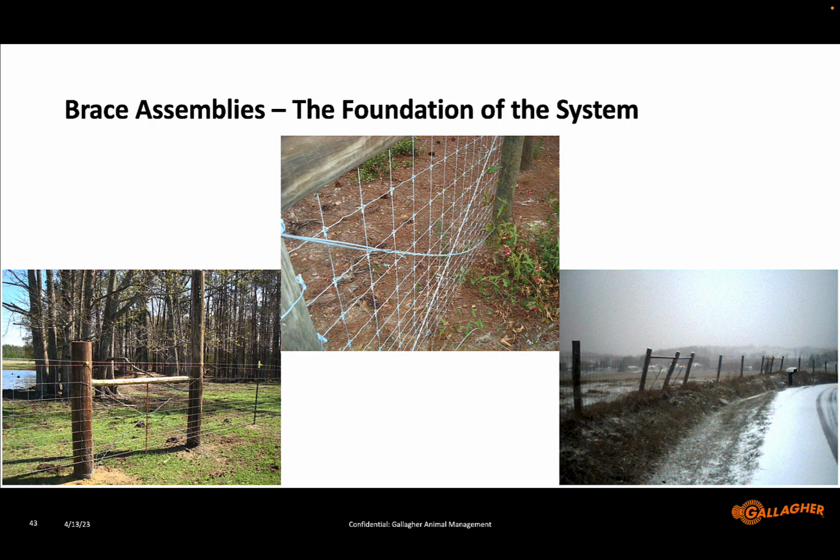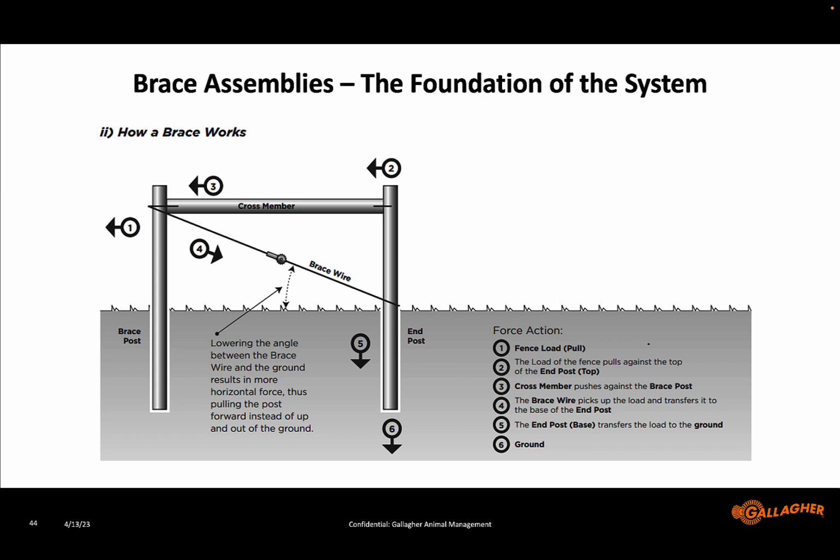One of those wires is always going to be loose. Trying to fence in curves, don't build braces in curves. There's some alternatives to that. This is an illustration from one of the Stay Tough publications, and I think this is in one of their publications. If not, it's on their website. But this is a great example of how the brace system works.